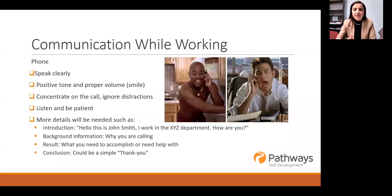It might seem silly, but your face will change your tone. So if you're smiling, you're going to come off more positive. You're most likely going to have the proper tone of voice as well. And then concentrating on the call, avoiding any distractions around you.